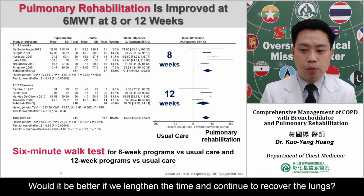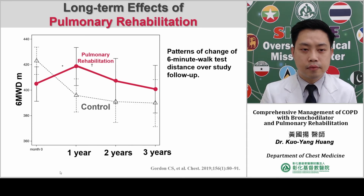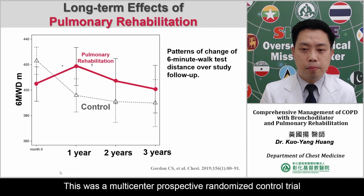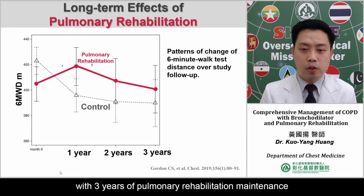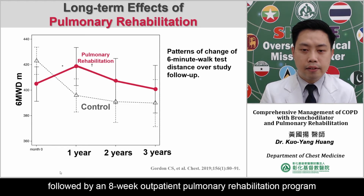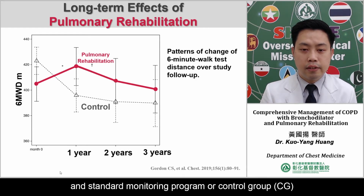Would it be better if we lengthen the time and continue to recover the lungs? This was a multi-center prospective randomized controlled trial including 143 patients with moderate to severe COPD with 3 years of pulmonary rehabilitation maintenance followed by an 8-week outpatient pulmonary rehabilitation program. Patients were randomized to a maintenance intervention group and a standard monitoring program or control group.